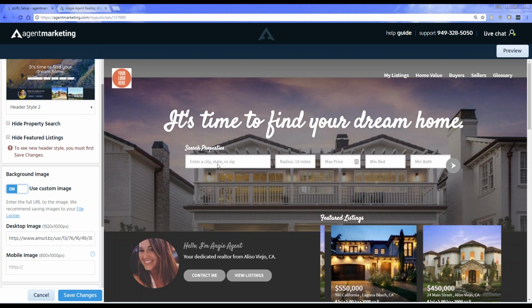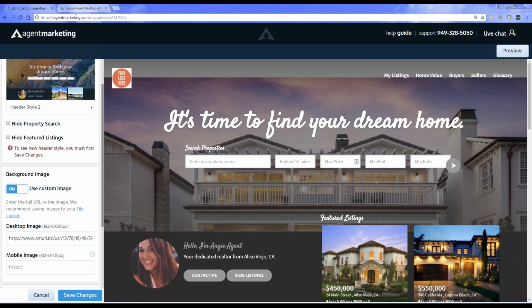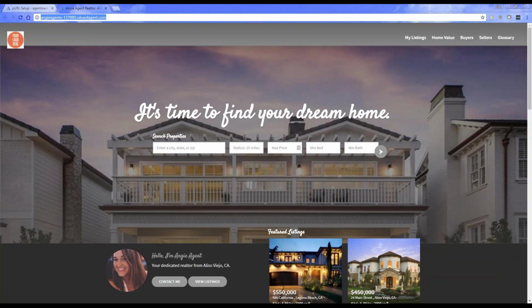How can I post this website on my Facebook page? You can either just copy the URL for your website. So you'd copy this and create a post that way. For the property websites, there is a little share button you can click to share.